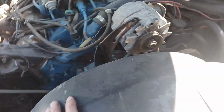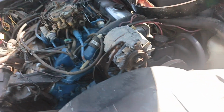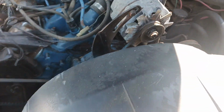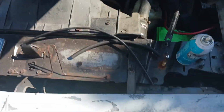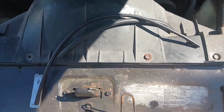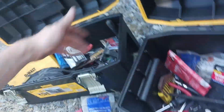I'm going to go see if I brought any vacuum hose, so I can show you the difference of a vacuum leak and not a vacuum leak. So with just a good minute rooting around in the toolbox of the truck, I found some vacuum hose. I'm sure I've got more somewhere else, but this is just what we're going to work with for now.